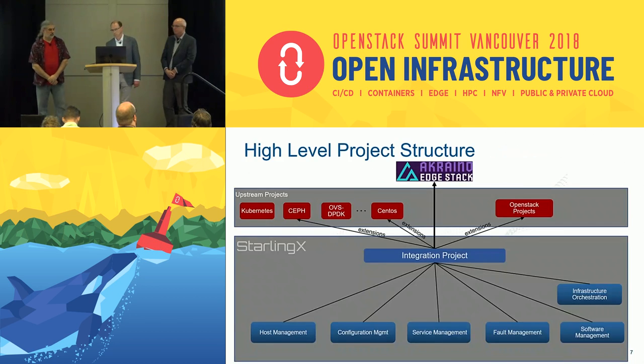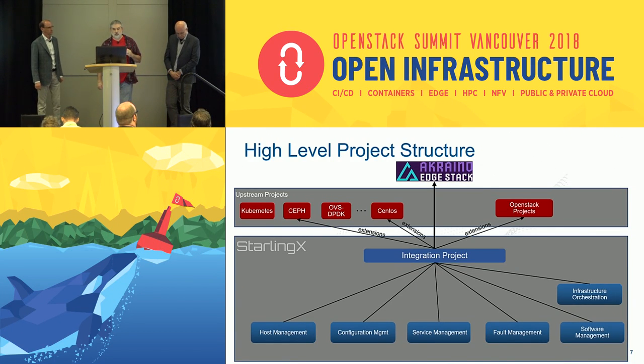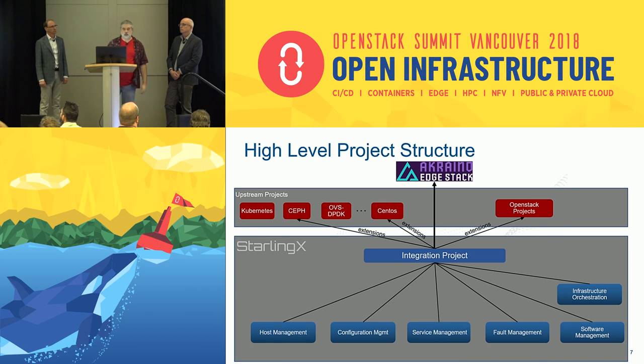Thank you, Ian. The projects that we have, the service management, configuration management ones across the bottom layer, those are the new code that we're bringing that originated with Wind River. We integrate all of those, and in order to implement a lot of that functionality, we have made changes to upstream projects. We've made changes to CentOS. We've made changes to a lot of OpenStack projects.